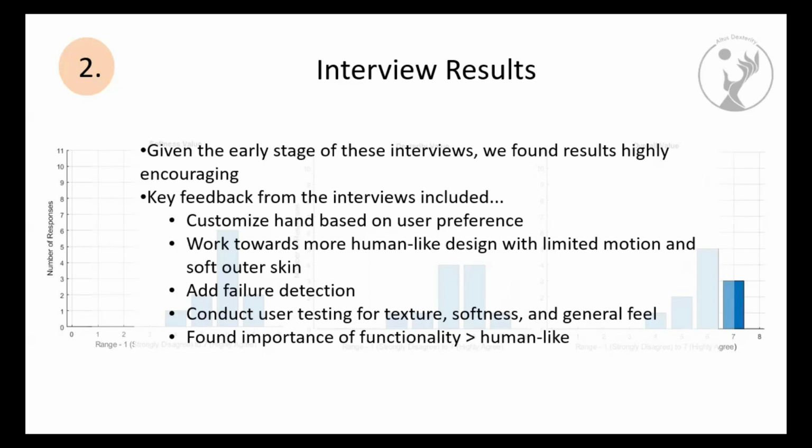And also maybe conducting user testing for texture, softness, and general feel of the hand, since it will be interacting with people, and it should have that aesthetic as well as softness and feel of material, so that people can feel comfortable interacting with this device on a regular basis. And people that aren't prosthetic users can feel comfortable interacting with the device as well.